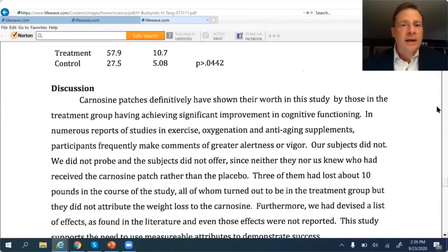So carnosine patches have definitely shown their worth in the study by those in the treatment group. And it's important when you read through the study, what you're going to see is that they found that in people over the age of 60, carnosine was improving their mental awareness, their alertness, their memory, and even the speed at which they process information. Now, imagine if you were a competitive athlete, the speed at which your brain processes information could make the difference of you being a so-so player to being a great player. So this is how we're seeing carnosine play a role in athletics.